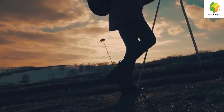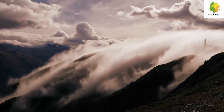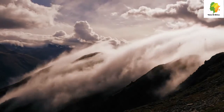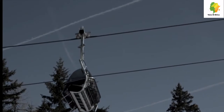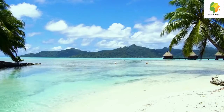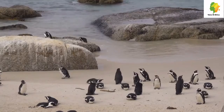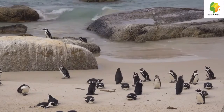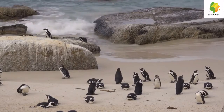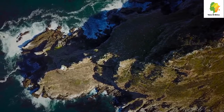Many people visit the park to hike up Table Mountain. However, for those who want to enjoy the spectacular views without making the physical effort, there is the Table Mountain Cableway that takes visitors from Kloof Nek Road to the top of the mountain. The park is also home to Boulders Beach, which is just south of Simon's Town. There is a large colony of African penguins in residence on the beach, so it is a popular spot with nature lovers. Cape Point and the Cape of Good Hope are 2 of the most scenic spots in the park.